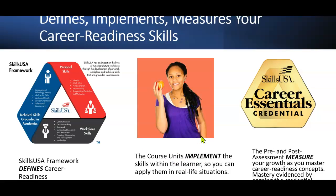But it's not enough to really just be able to name the essential elements, right? You actually have to master, you have to acquire, you have to be able to apply those skills in real life situations. And that's what the course does. The course is going to implement the framework skills within you, the learner, so that you can use them in real life situations that you're going to encounter on the job.